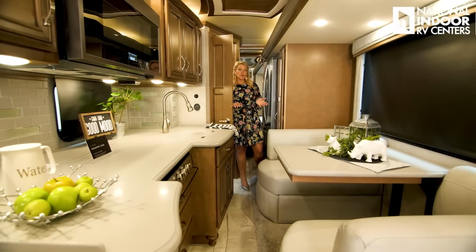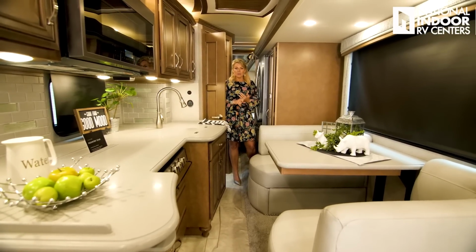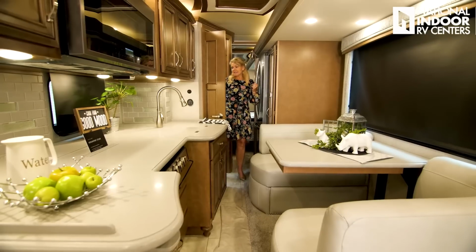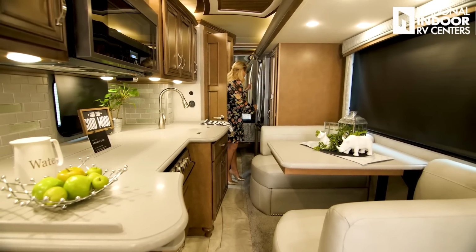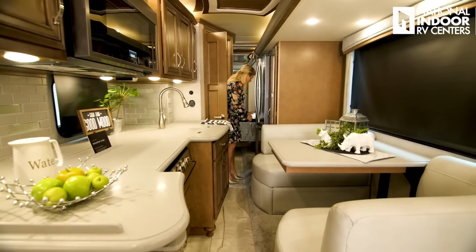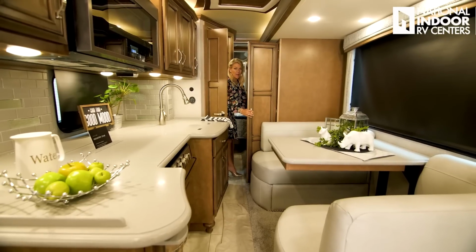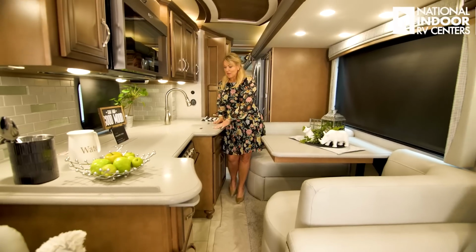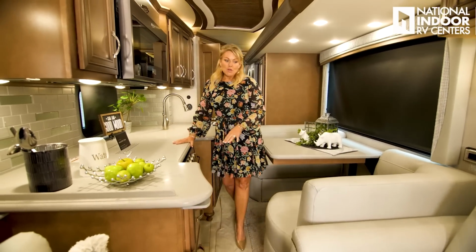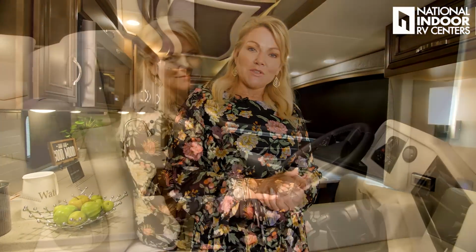I always like to show the coach with the slides in. So this is the slides in on the 4037. You can see that I can easily get in and out of the bathroom, into the refrigerator, the freezer, the pantry. I could be making food here at the sink, at the stove, easily be sitting comfortably in the bench in our theater seats and walking to the front of the coach.